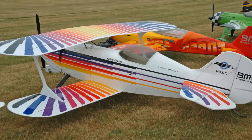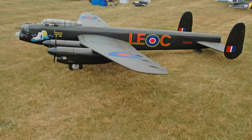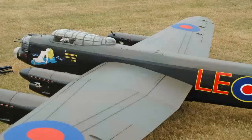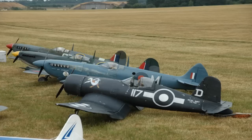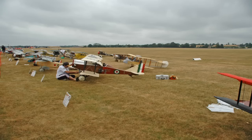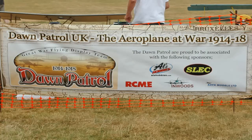We will now move away from the biplanes to the heavies of the 1930s and 40s, and the real heavies from that period. There's some interesting stuff, it takes quite a long time to browse through it, but we will now move on to the 1/3 scale models of the Dawn Patrol from the Great War period.